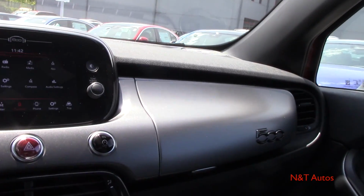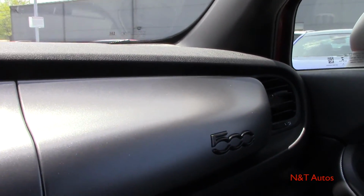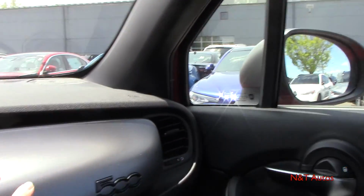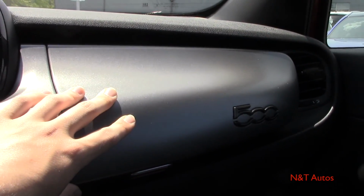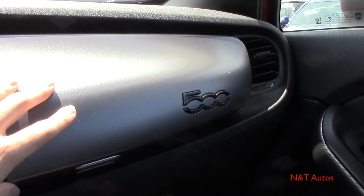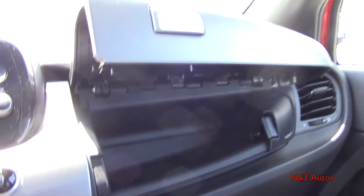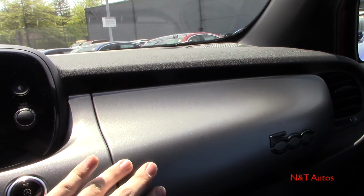And a grab handle. If we take a look at the passenger side, they have this pretty neat trim with this matching trim on the outside, so the metallic gray color and the blacked out 500 logo. And this also doubles as a little storage tray, so you can pop that right open. You see the button right underneath.